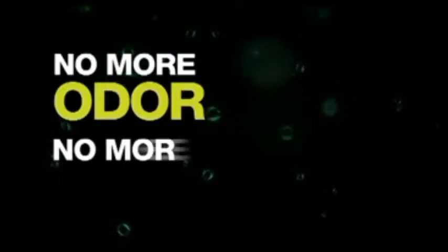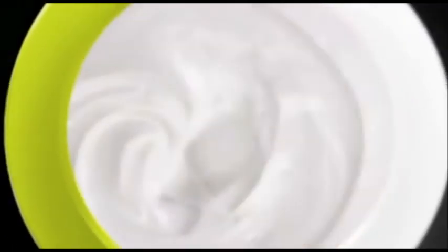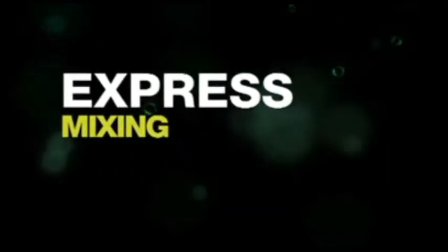Without odor, without ammonia. Inoa comes with its own mixing tool for quick and accurate measuring. All of the high performance benefits of a traditional hair color with optimized scalp comfort.